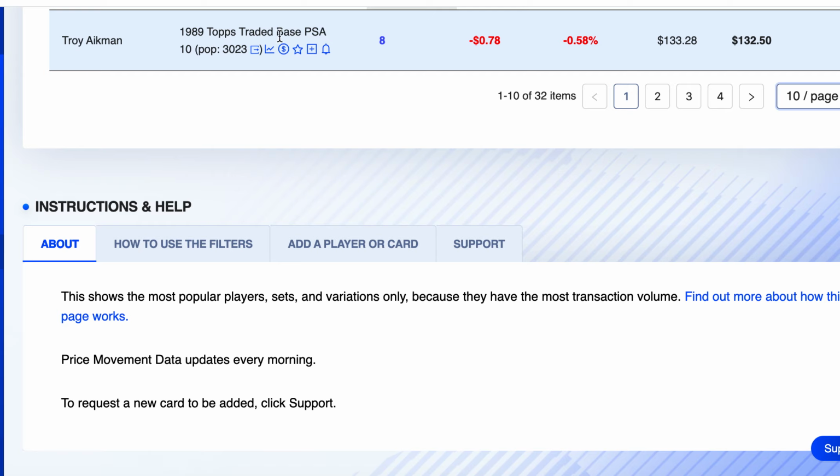All right, number 10 on the list is Troy Aikman. 1989 Topps Traded base, not that there's any other version, pop count of 3,023. So if you're newer to this, pop count means this card in this grade, that's how many of them currently exist. It has 8 sales on the week. So not a real massive sales volume. Usually we like to see 1% or more to show some heavier sales volume, which is a good indicator of demand. This is well under 1%. Heck, this isn't even 0.5%, not even close. But nonetheless, that can be a good buying opportunity.